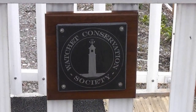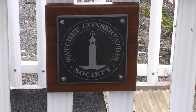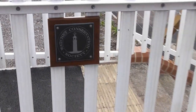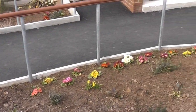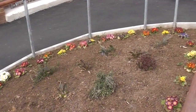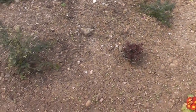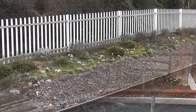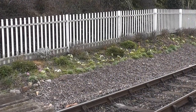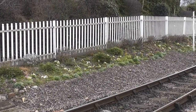There's a new little plaque since I was here. Watchet Conservation Society, showing that they're the people who are looking after planting these flower beds. Primroses are looking nice along the banks there, leading up to the station.